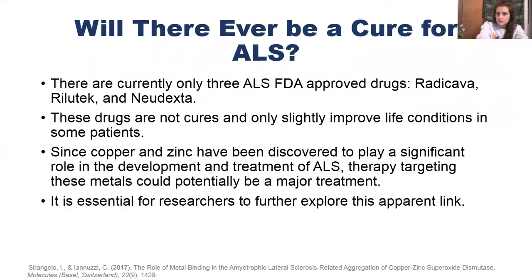So will there ever really be a cure for the disease? Like, is that going to be a thing? There's only 3 approved drugs currently even on the market. They're called Radicava, Ryotech, and Nuedexta. They're not any sort of cure drugs, and they only improve conditions in some patients if they're lucky.